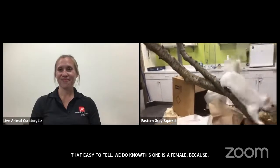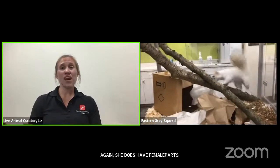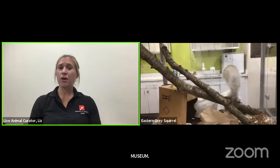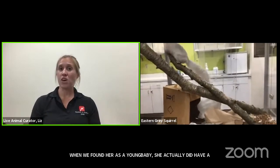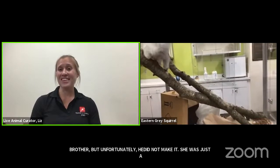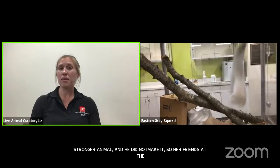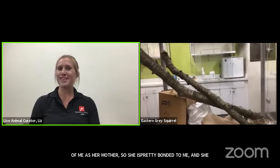Emmy would like to know if she has any other friends at the museum. So she does not have any other squirrel friends. When we found her as a young baby, she actually did have a brother, but unfortunately he did not make it. She was just a stronger animal and he did not make it. So her friends at the museum really are her human friends. She kind of thinks of me as her mother. So she's pretty bonded to me. And she does react to people. Even if she doesn't know them that well, she is still pretty interested in people. So those are more her friends here at the museum.